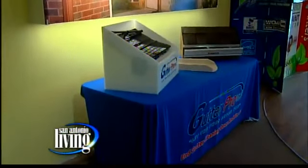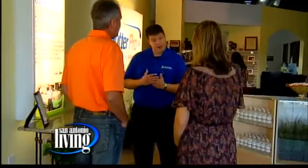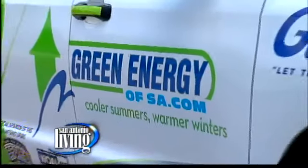The same technology that we can place in your attic, we now have it for your windows to help with those hot windows around the house, to really enhance the performance of your energy efficiency.